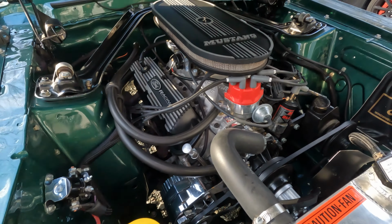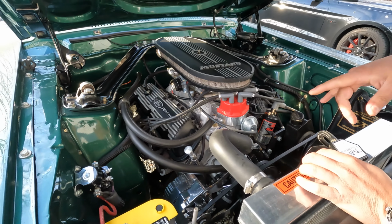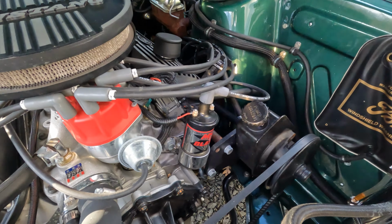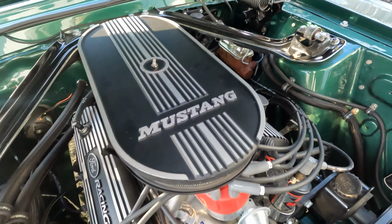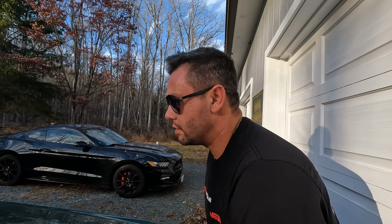Got a 302. You got disc brakes in the front, power disc brakes, power steering. I got about $90,000 in receipts for this car on this build. Absolutely gorgeous, in great condition. I'm happy with it, guys. Absolute gem of a car.